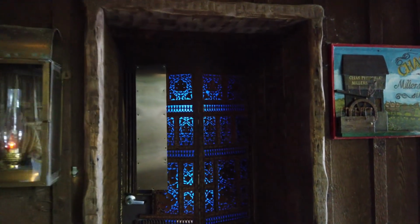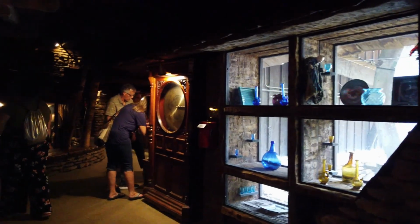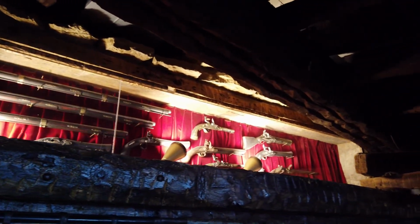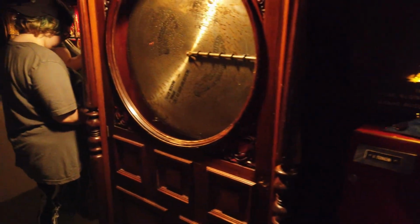It looks like it's gonna get dark again. It's got a weird Japanese door. Yes, that's a collection of guns, muskets. And this is a collection of glassware. You can see the water wheel outside the window there, chugging away. This is another automated music machine.